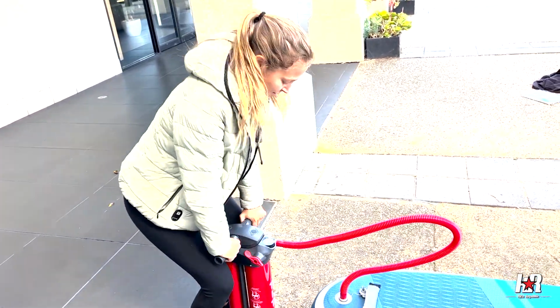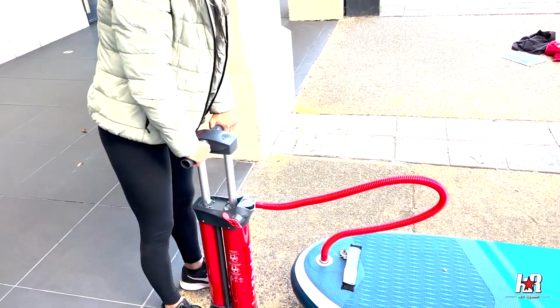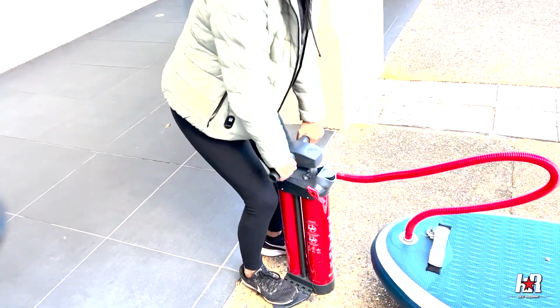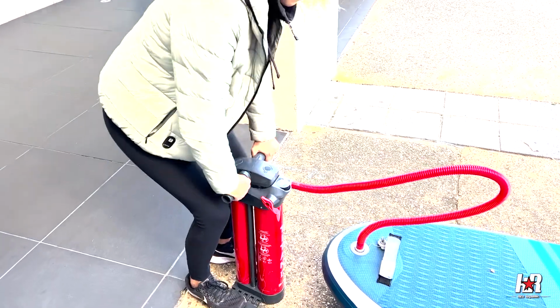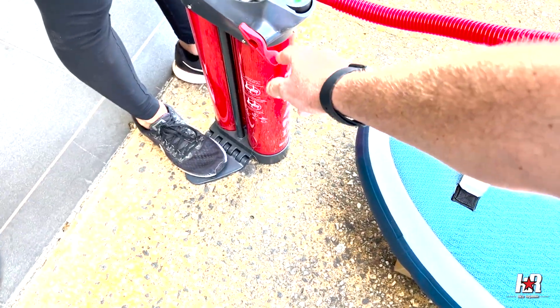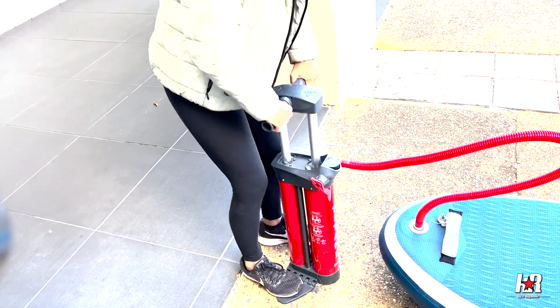So when you have that clip all the way back, it's a lot harder to pump, but you put lots of volume into it. Once you put that all the way forwards, it completely blocks off the front valve, the front chamber, and it's only using the back chamber. So that's a lot easier to pump, but it takes quite a bit longer and more pumps.